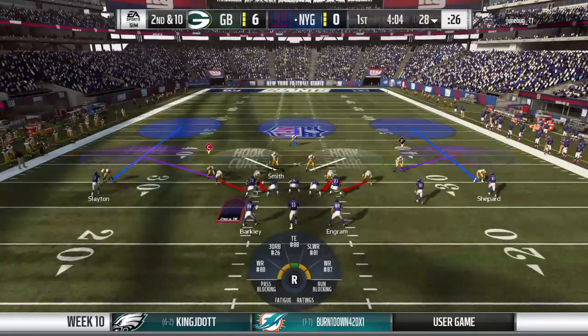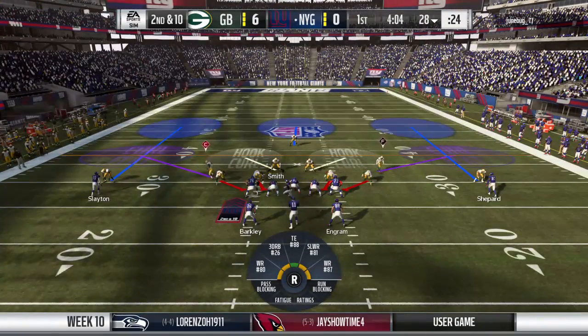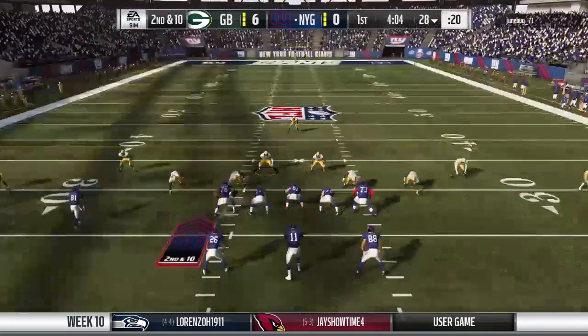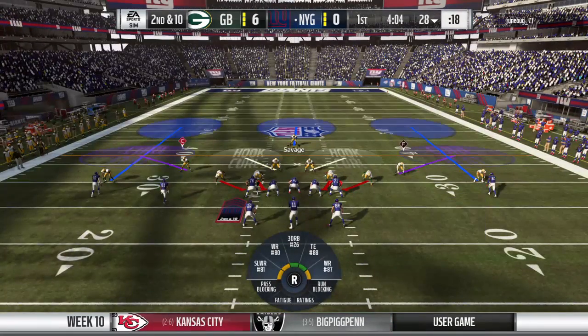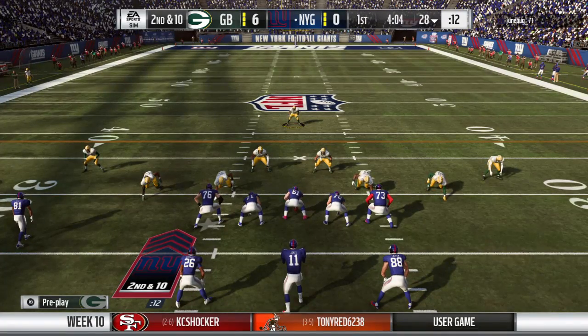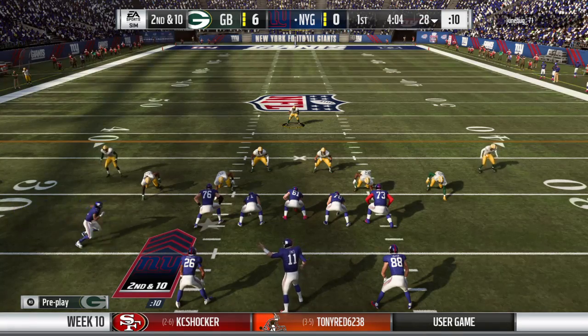Let's go! Brad 38! Brad 38! Motion, motion! Check, check, check, check! Ohio! Ohio!